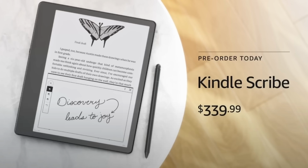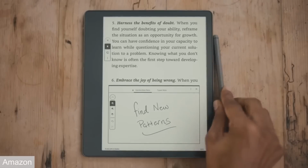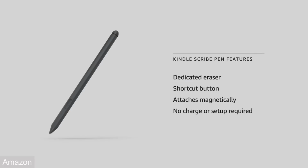The Kindle Scribe starts at $339 with the basic pen, and then $369 with the premium pen that adds the shortcut button and the eraser. Personally, I think I'd spend the extra money there because it sounds a lot quicker just to erase something than to have to access an eraser tool. What Amazon updates are you most excited about?